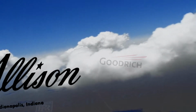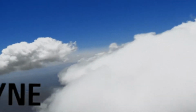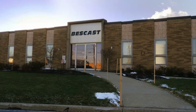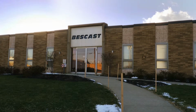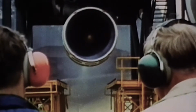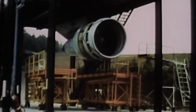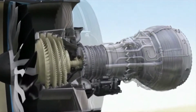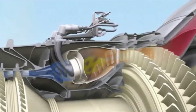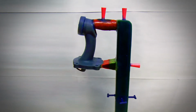As the years passed by, the family business developed a fine reputation in the small community of suppliers. Major aerospace manufacturers began relying on Bescast to develop new castings. In 2010, Bescast was selected for a unique request. The challenge was to create a simple casting of a new and innovative design for a proposal to GE Aviation's fuel nozzle design team. In 10 days, the Bescast team delivered the casting.